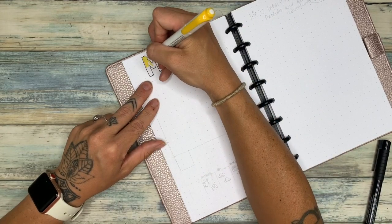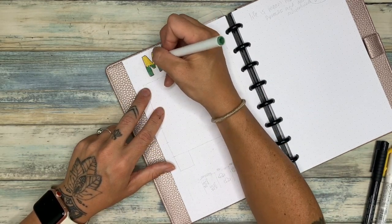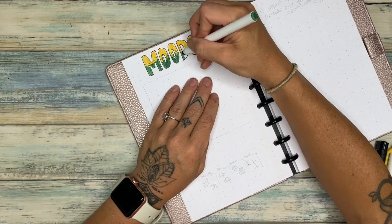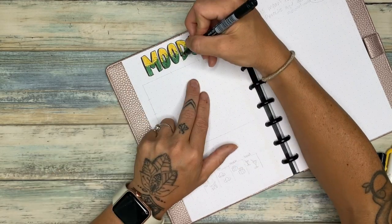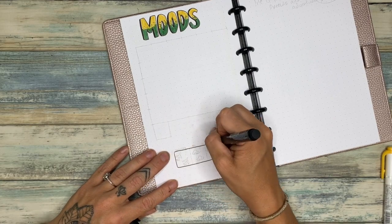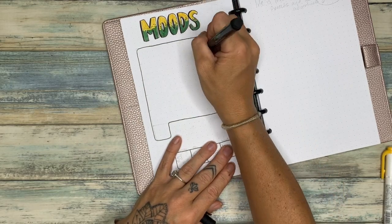So now we're on to the last 2 pages of the August setup. And this first one is one I haven't done in months and months and months. I haven't done a mood tracker, but I realize that I can be very wishy-washy with my mood. Like, I can have a great day and then I can turn around the next day and have an awful day. And I just kind of want to have a place to compare this to my habits and my goals and such. So I decided this month I would try again to track my mood.